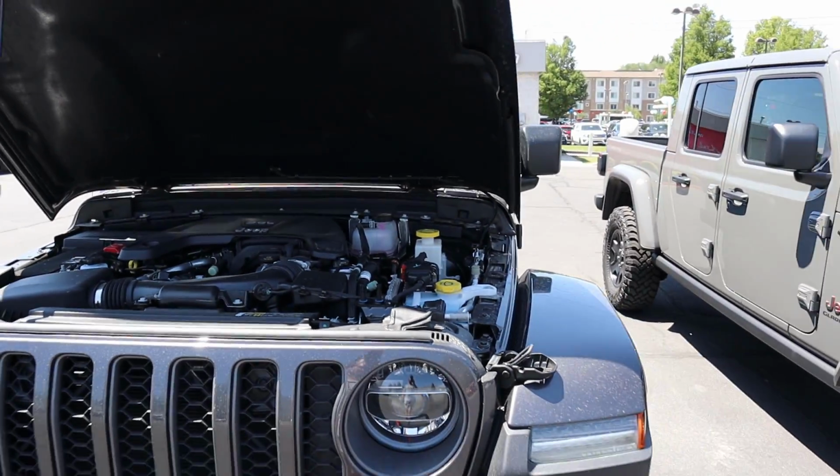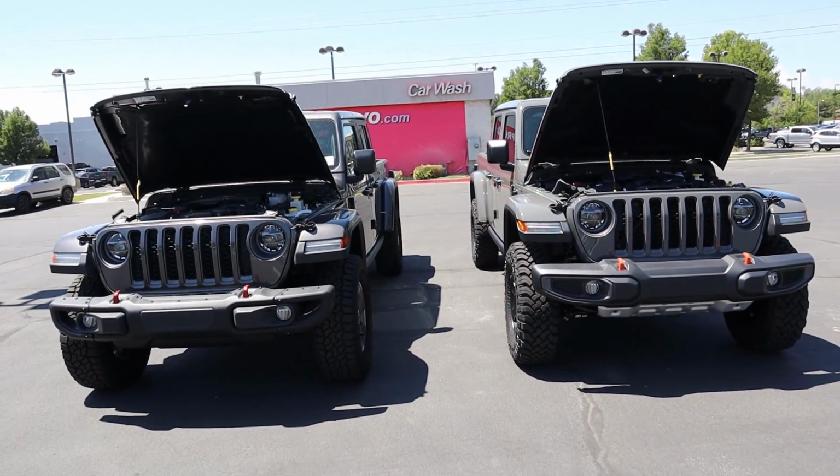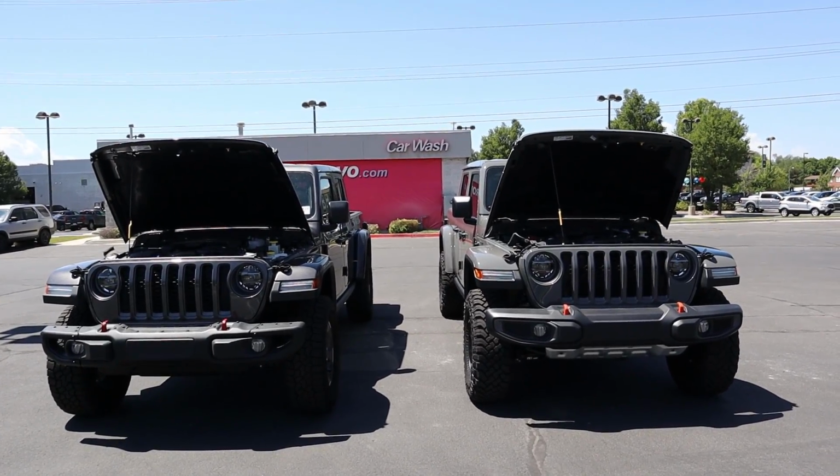Now for 2021, you will be able to get a diesel engine option in the Gladiators, but for right now, the 3.6 liter V6 and the 8-speed automatic transmission, well, you can also get the 6-speed manual too, but the 3.6 liter V6 is all you got.